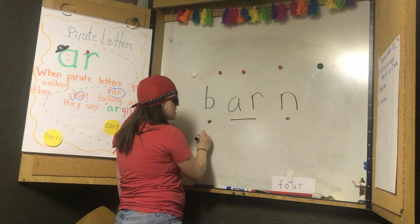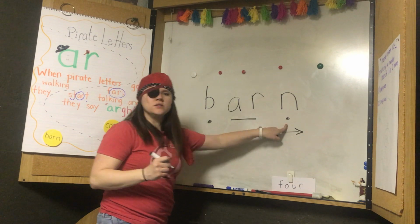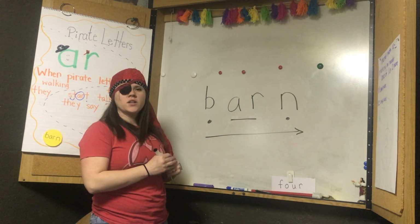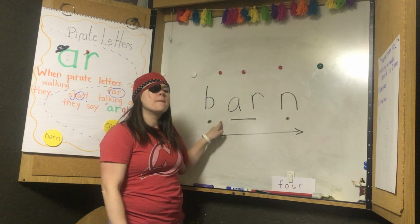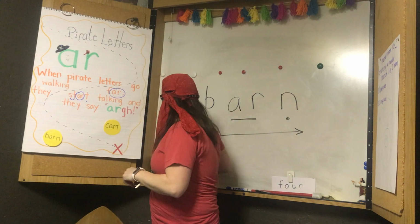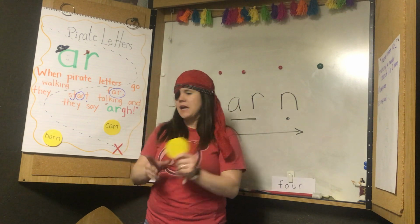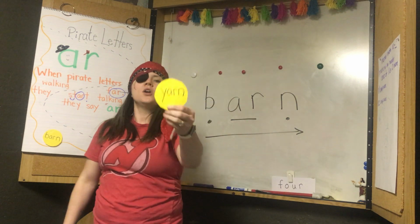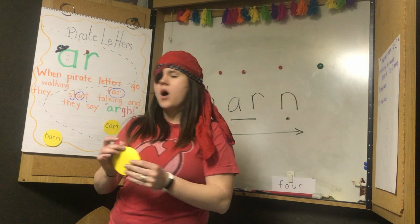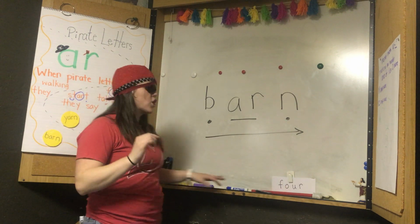B-R. Says barn. B-R. Barn. When I was at the farm, I walked into the barn. Barn. B-A-R-N. Barn. Our next spelling word rhymes with barn. It has the same exact ending. The word is yarn. Yarn. When I go knitting, I use a ball of yarn.